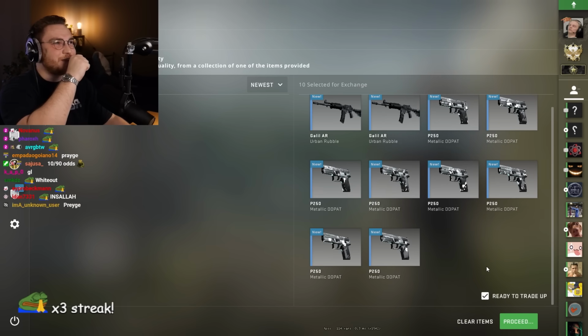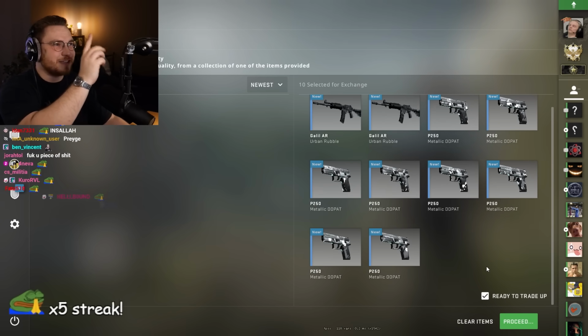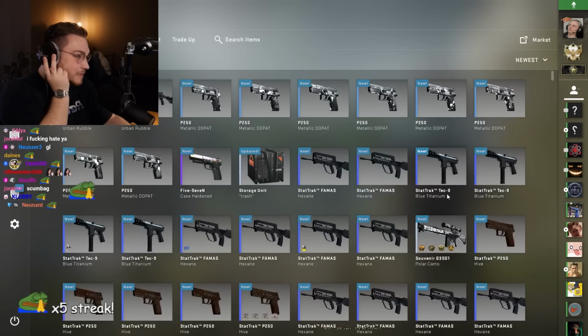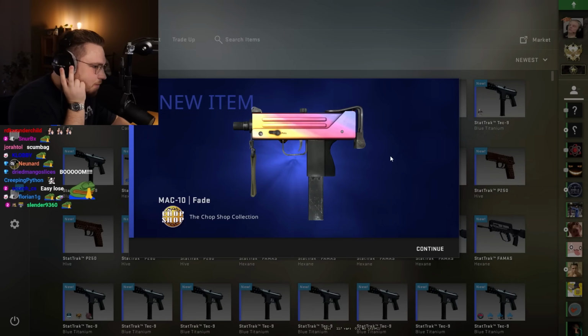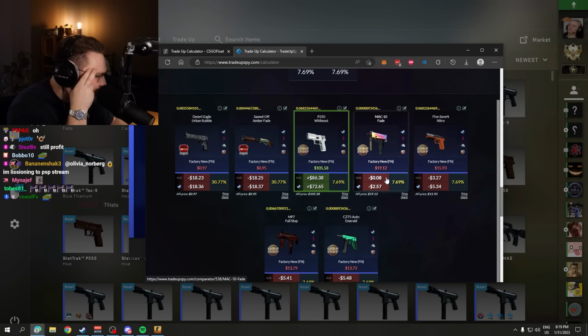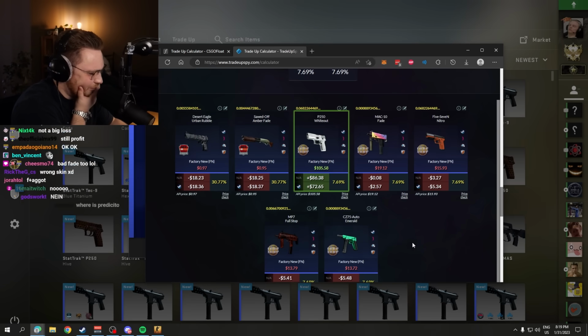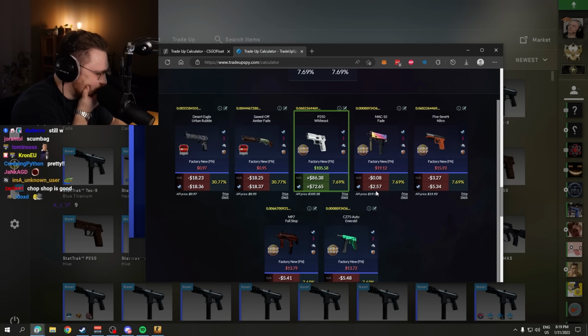7.69% for a P250 Factory New Whiteout in 3, 2, 1. Boom! Nine. Chop Shop collection! My friend, I'm sorry. I'm sorry, I'm sorry, I'm sorry. Chat, it was the right outcome. It was from the Galil. It is the right collection, but the wrong outcome.